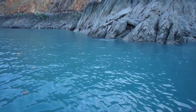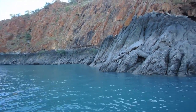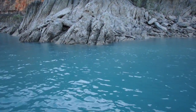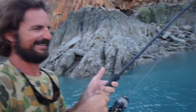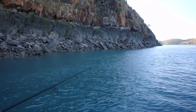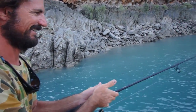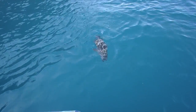Little finger mark. Oh, that feels cod-ish. Like an estuary cod? Like a little, yeah. It's fighting hard. We got him out in the open now. Yep, it's a cod. Isn't he pretty? Beautiful. Oh, he's nicely hooked in the corner of the mouth too.